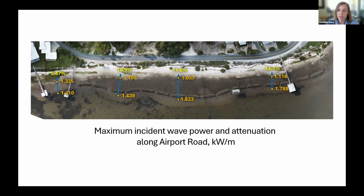So at Airport Road, we only measured wave attenuation related to the reef ball reefs. If we had put our inshore wave gauges a little bit higher in the shoreline profile, we would have been able to measure what was going on related to the additional vegetation roughness and shoaling that was created. But for the purposes of this study, we only looked at the reefs, and you can see the yellow numbers are the percent reduction between the outer and inner gauge. And we were somewhere around 11.5 to up to 15% wave energy reduction during Hurricane Idalia from the reefs, whereas at the non-reef site, it was about 5.5%. So about 10% more was related to the reefs.